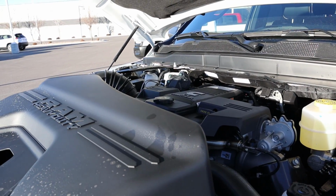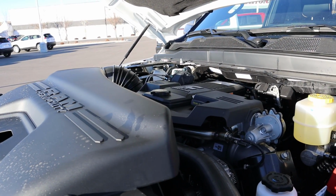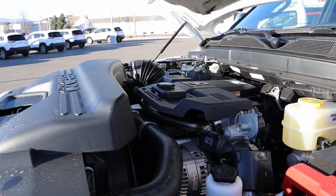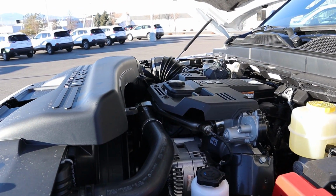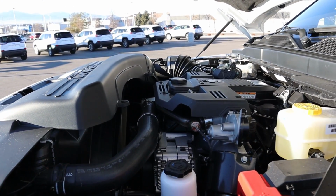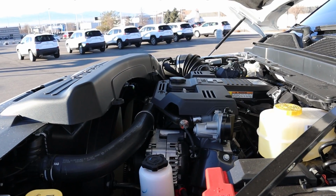Under the hood of the 2500 Laramie, we have a 6.7 liter inline six diesel, obviously known as the Cummins, that goes through a 6-speed automatic transmission known as the 68RFE. Power outputs are 370 horsepower and 850 pound-feet of torque.